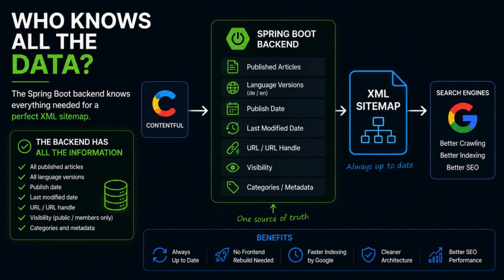Now let's imagine I publish a new article in Contentful. What happens next? Contentful knows about the new article immediately. My Spring Boot API also knows about it right away. But what about the sitemap? The sitemap was generated during the last Angular build. That means it still doesn't include the new article. To update it, I would have to rebuild the entire frontend, create a new Docker image, upload it to the server, and deploy the application again. All of that, just so Google can discover a single new URL. To me, that felt like an unnecessary dependency between the frontend and something that really belongs in the backend. That's when I realized it was time to rethink the architecture.